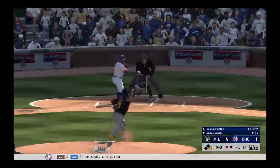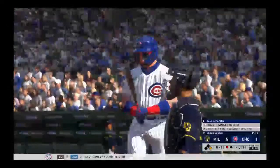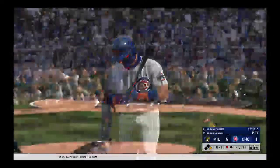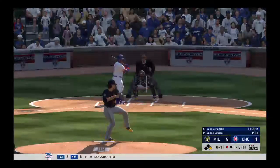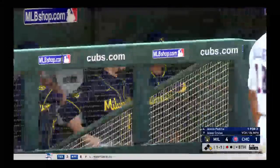Stepping in now, Jesse Padilla, as he will take strike 1 on the fastball here. No balls and a strike. He's 1 for 2 in this one. 1 count. Here's the pitch. Ball 1 as the changeup misses well off the inside.